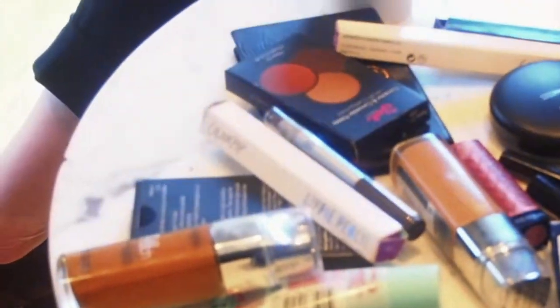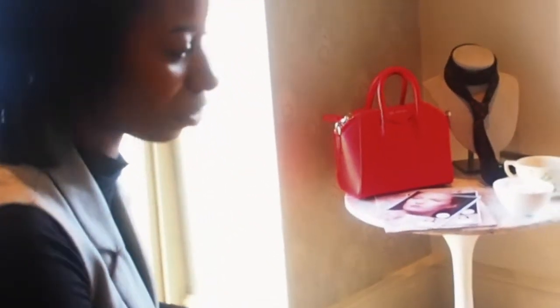Tell me, have you always worn makeup since you were young, or have you recently got into it? I think it's the same story as many black girls my age. Yeah. Tried to, but had foundation that was really not the right shade. And it all just went a bit awful, so I kind of went off it for a while.